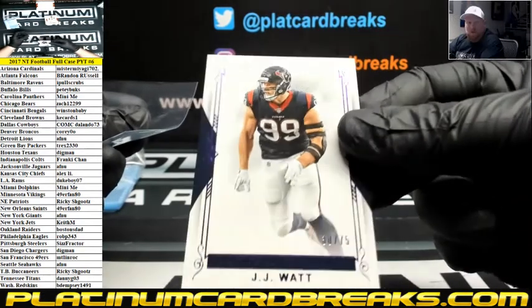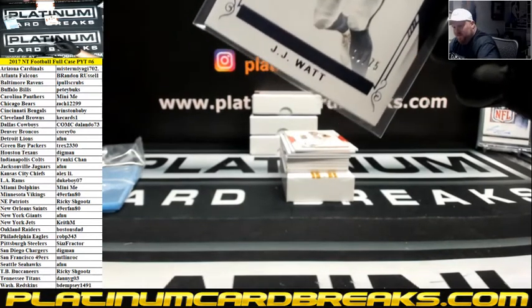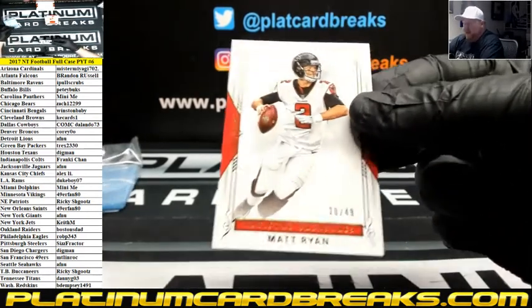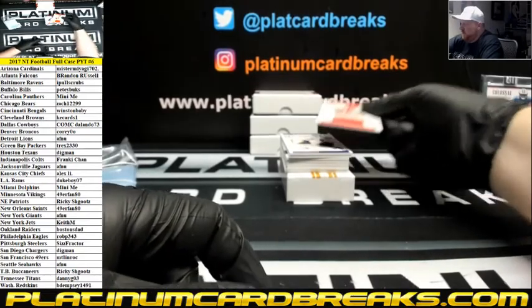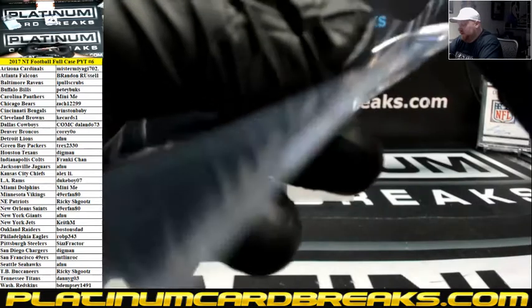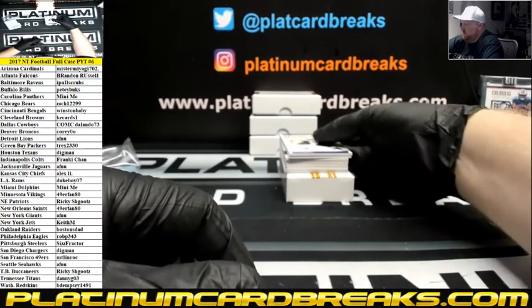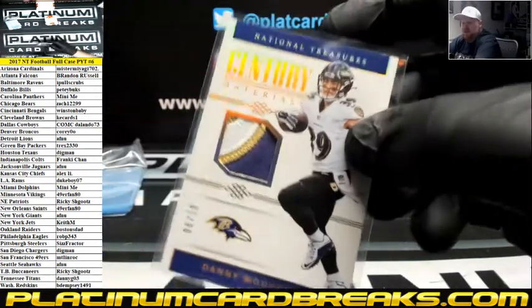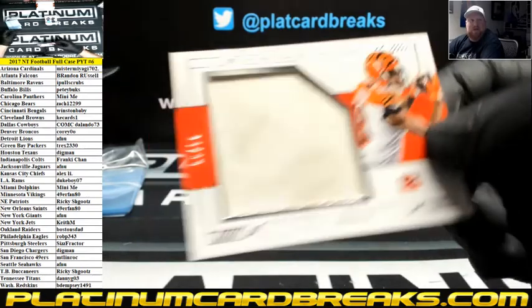All right, first up, number 75, JJ Watt, Texans. Number 49, Matty Ice, Falcons. Franchise Treasures to 99, Lenny Dawson, Chiefs. Number to 10, Century Patch, Woodhead. Recently retired Danny Woodhead, Ravens. Scrubs. Jumbo jersey, that's dirty too. Number 49, AJ Green, tremendous treasures for the Bengals.